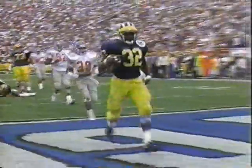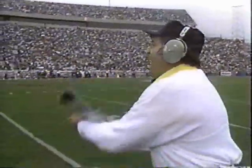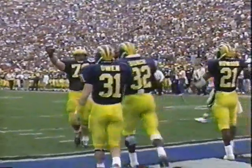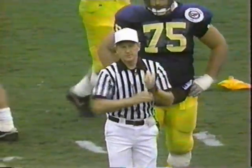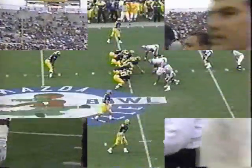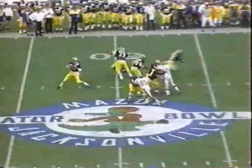And they go with Bunch, and he will score. A flag has been thrown in the middle, and let's check it. That is thrown by the umpire, and that could be offensive holding. In the end zone, there's a flag. Holding against Michigan. Quite a bit of that as far as in practice this year. Worked very hard.